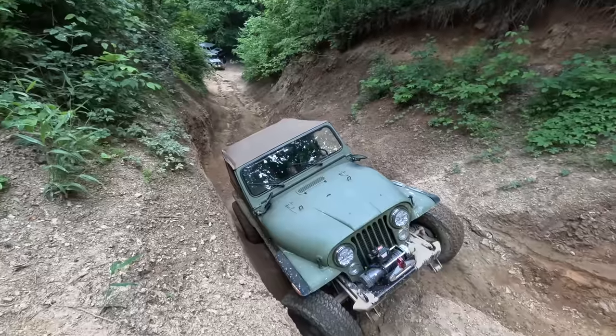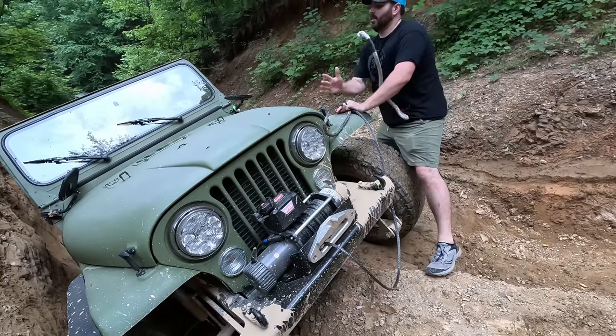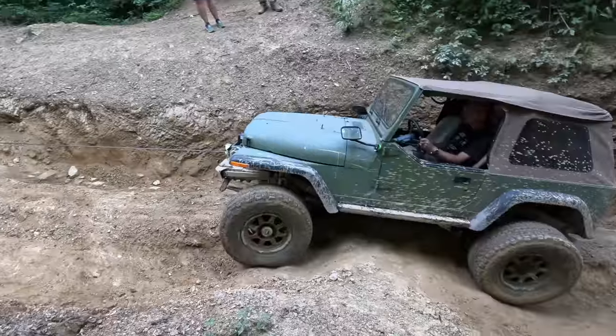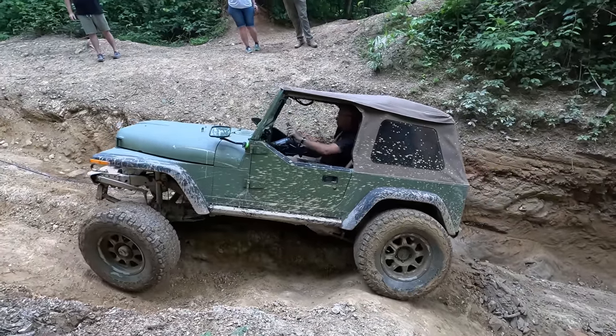I don't think it's happening, man. Without that rear locking, it's crazy to see how not capable a Jeep, Toyota, whatever vehicle becomes if you only have three tires pulling. It's crazy. All right, he's up and over. That's it.